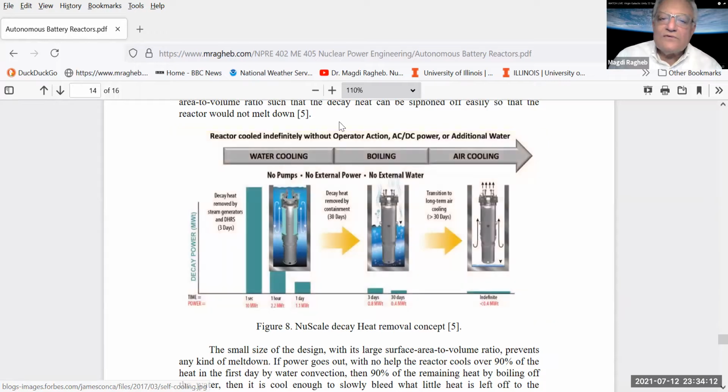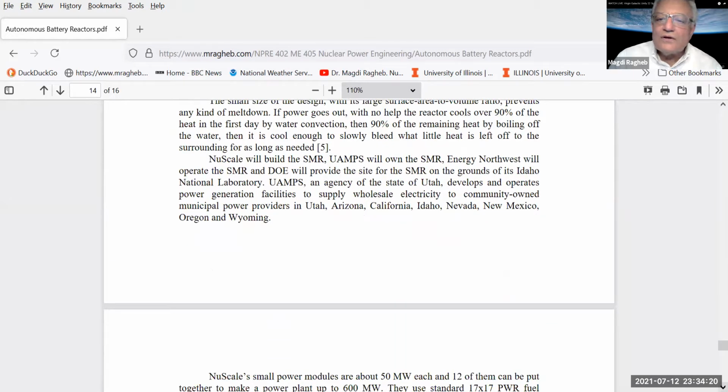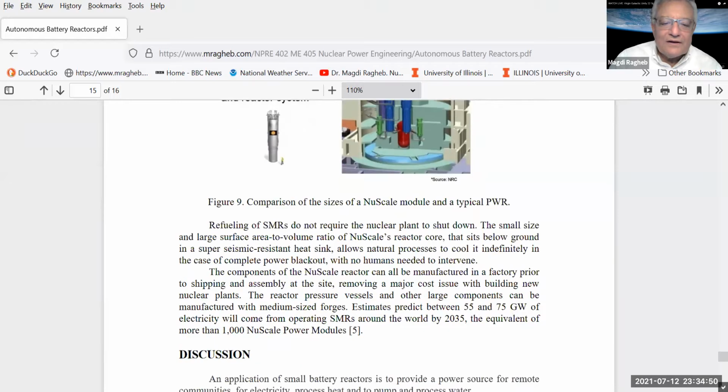So that system is being licensed in the United States, and it may be the first small reactor really to come into use in general. This is another way to display how small those units are. This is a typical pressurized water reactor, of course, would be 1,000 megawatt. And basically, this is the NuScale's integral power reactor as well as steam generator. It's only almost the size of one single steam generator in a typical utility scale power plant in general.